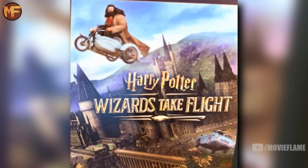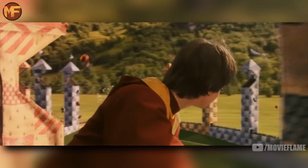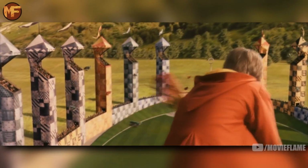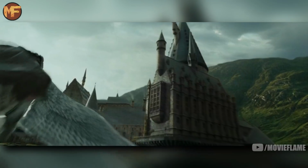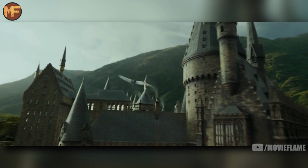For the New York one, it literally felt like you were flying through Hogwarts. I honestly forgot I was in a virtual reality setting. Because I could do whatever I wanted, I flew through the Quidditch pitch, then tried to do the same path that Buckbeak and Harry did in the third film, and it was so cool.